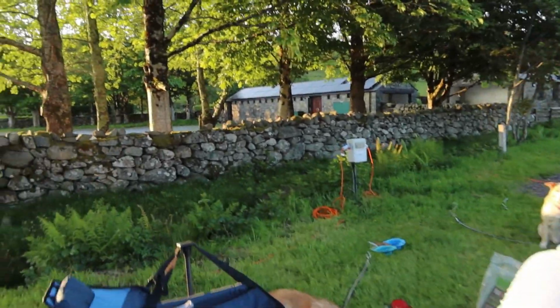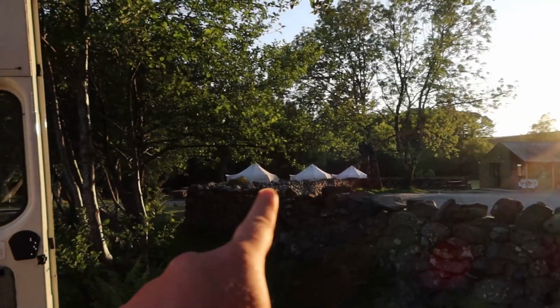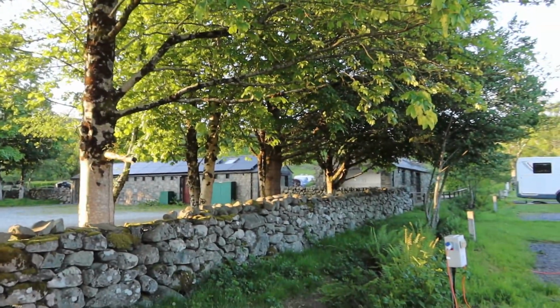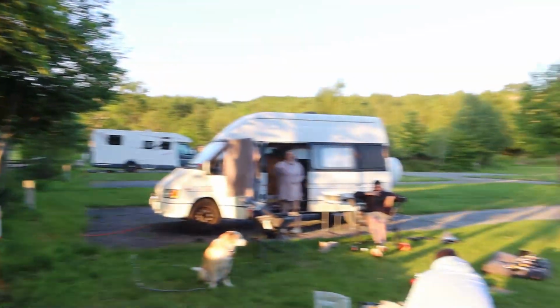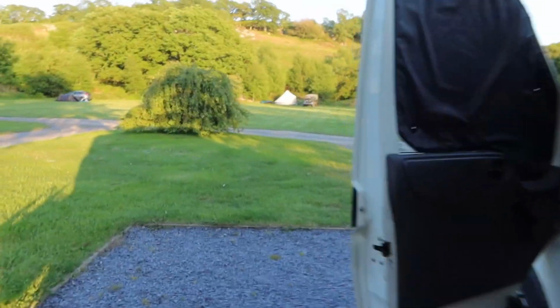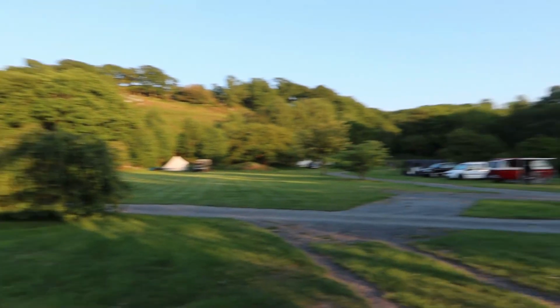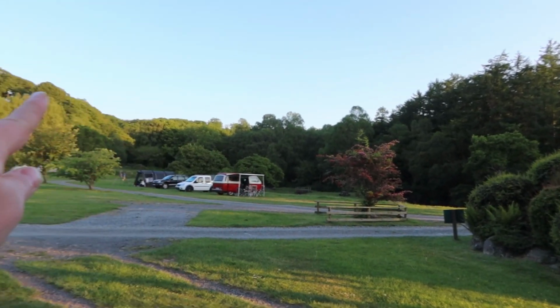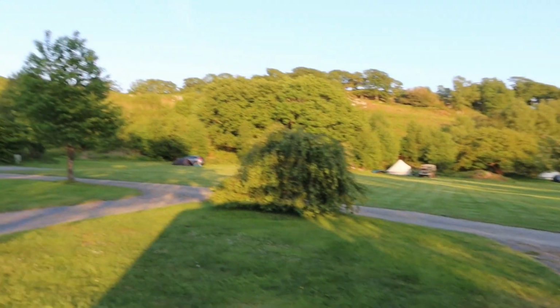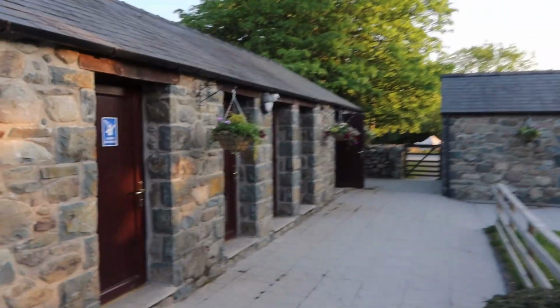So we're all set up at Nantcol Waterfall Camping. The sun is glorious. I don't know if you'll be able to see the reception buildings right there. There's some teepee things you can hire. And then the facilities are over there. And we are camped right here. So the camp itself is here. There's another field over there. And the river runs along that way. There's walks all up these hills and then back down again. And then we have the facilities here.